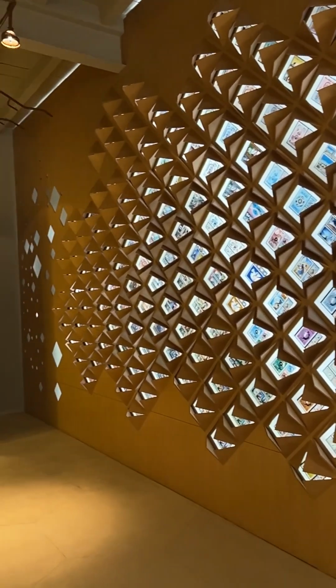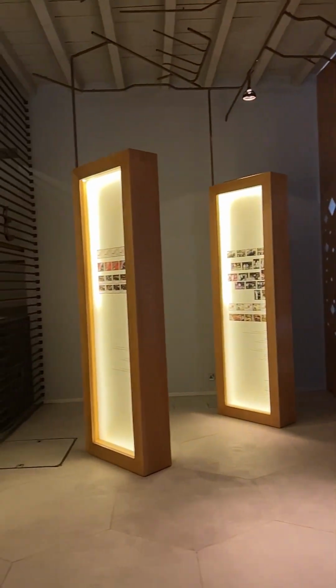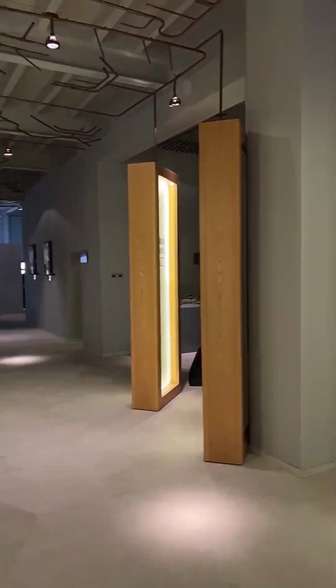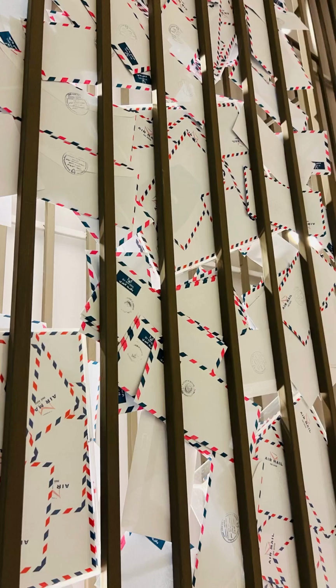So all the tourists coming to Bahrain, all the people living in Bahrain, if you have not visited this place in Bahrain, you should visit it. It has a free entry Sunday to Thursday, 8 a.m. to 5 p.m. Fridays is closed, and Saturday it's only 10 to 5 p.m.